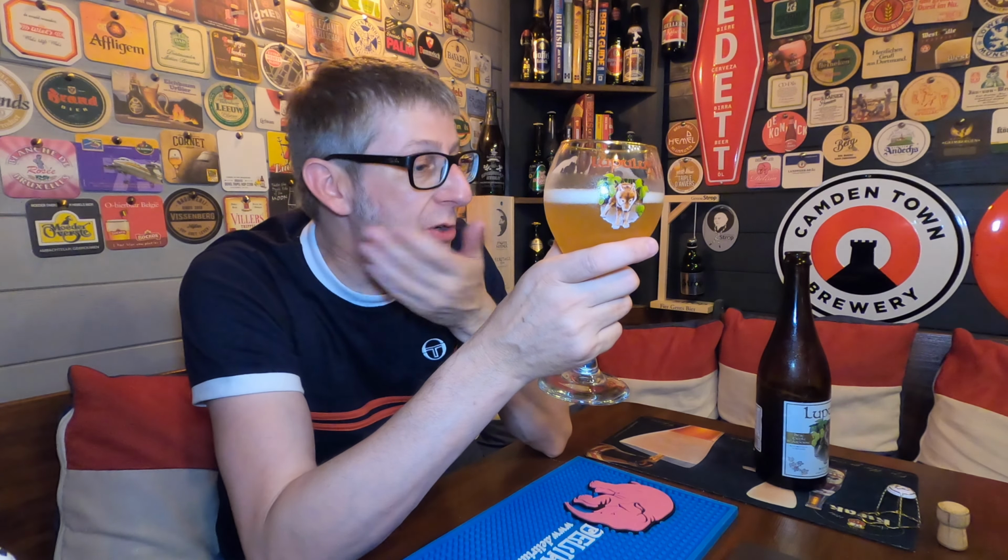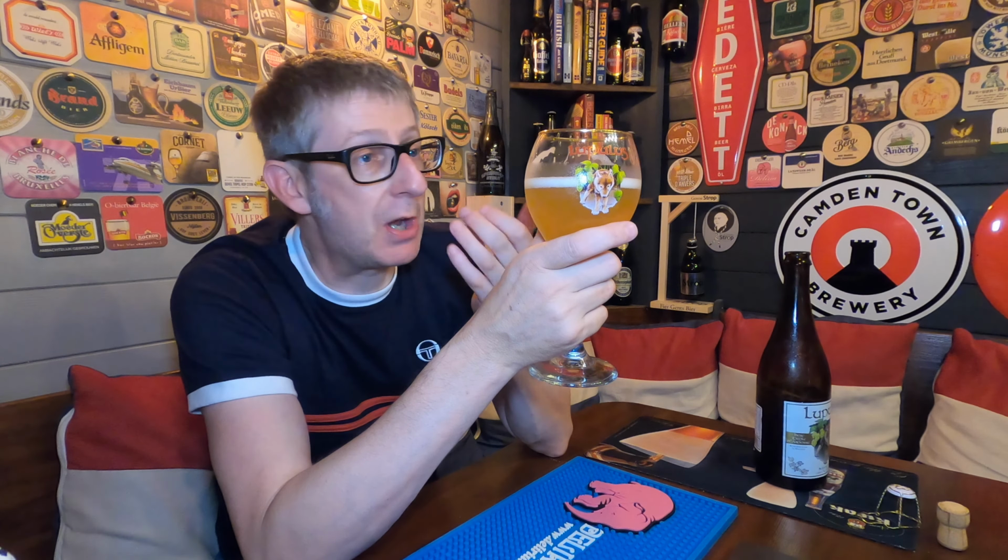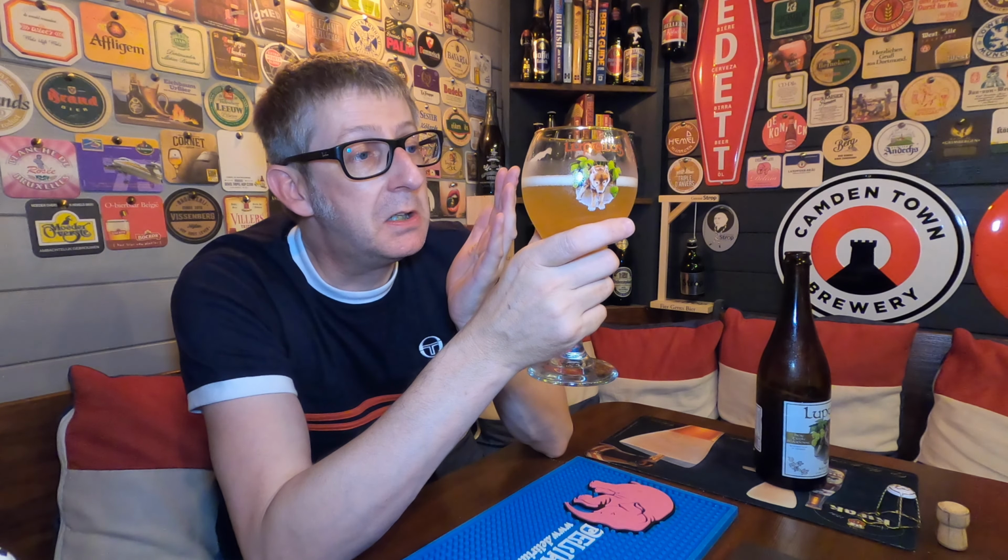I'm really, really impressed with this. The more I drink it, the more I like it. This is definitely a beer which I've probably bypassed on beer menus in the past. I've probably looked down a beer menu and seen it and not even paid attention to it, because some of these bars, as you know, the beer menus are so huge, you don't know what to have half the time. I'm glad I've had this.